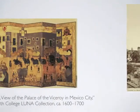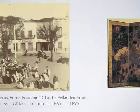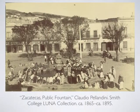Another picture. This is a folding screen, a biombo, painted sometime between 1600 and 1700 with a view of the Palace of the Viceroy in Mexico City. And finally, this is a late 19th century photograph of a public fountain in the municipal state and historical region of Zacatecas, located to the north of Mexico City.